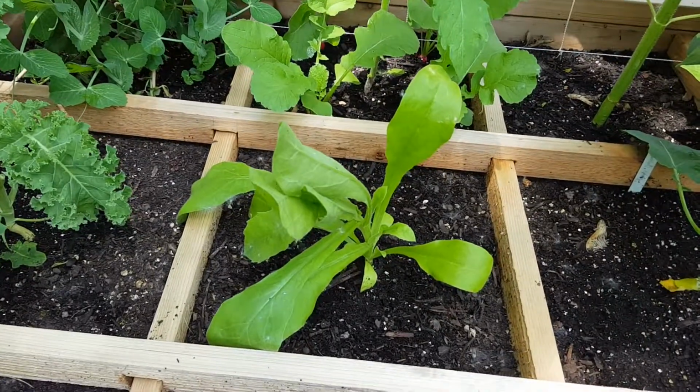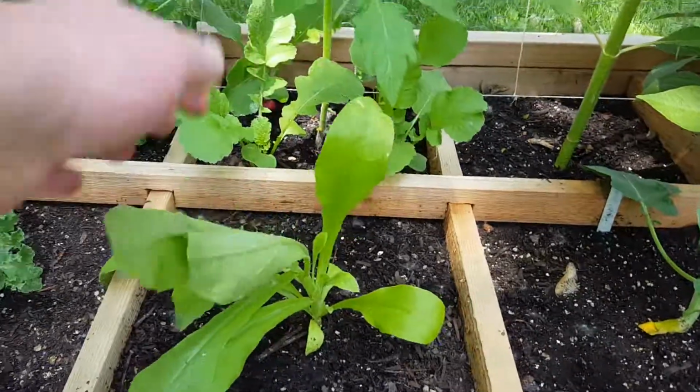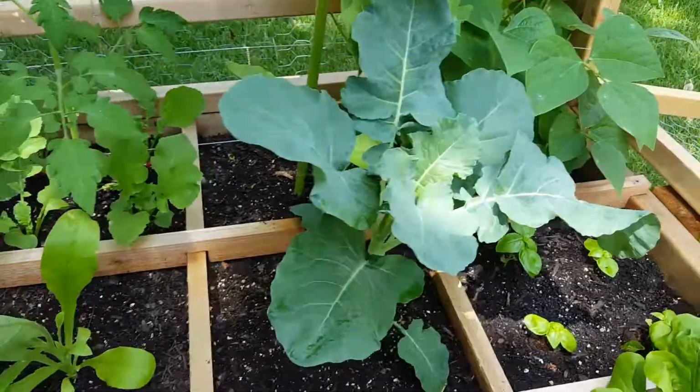This is the calendula. And I don't know what's going on with it. It's still growing really well, but it's a little bit, I don't know, tipped over or something. Yeah, we'll see, whatever. Seeds were free.